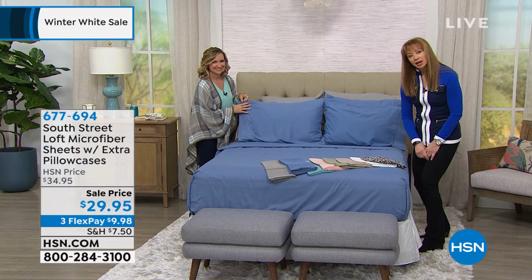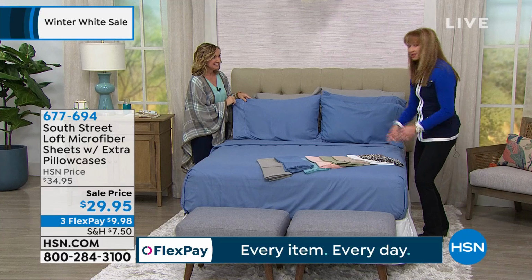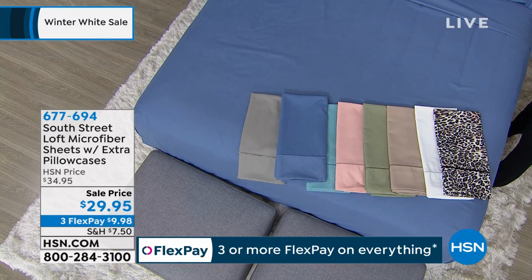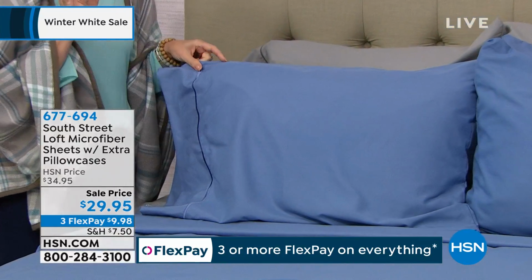And then, kind of buried the lead, extra, as they say. So a flat sheet, a fitted sheet, and normally we say 2 pillowcases. We doubled it. Times 2. With the twin, you're gonna receive 2, but with the other sizes, you'll receive 4.